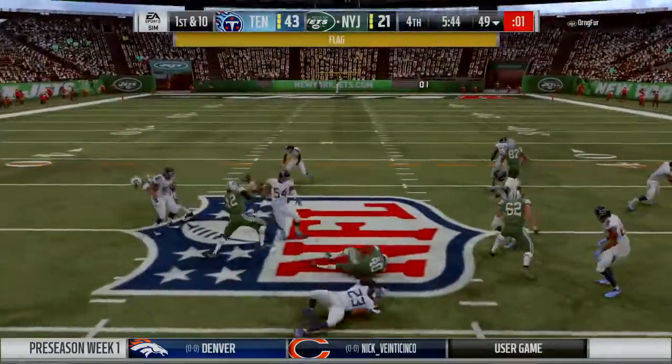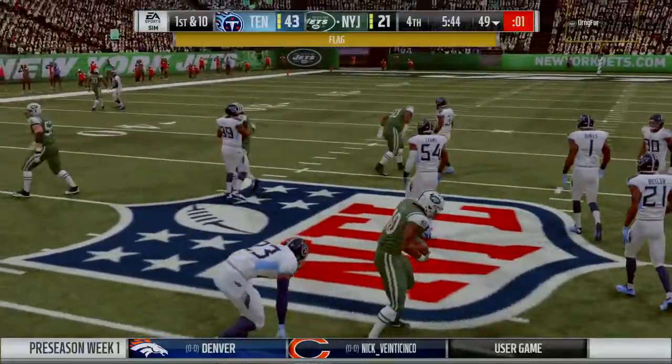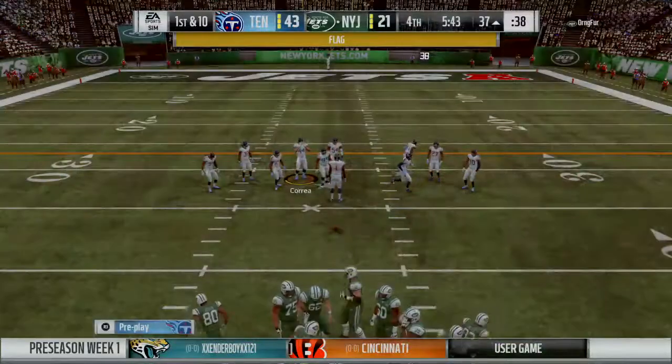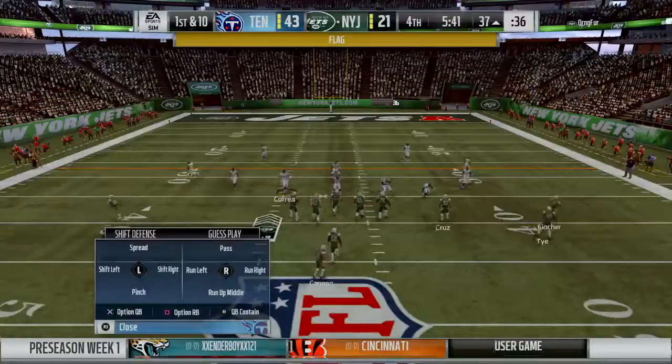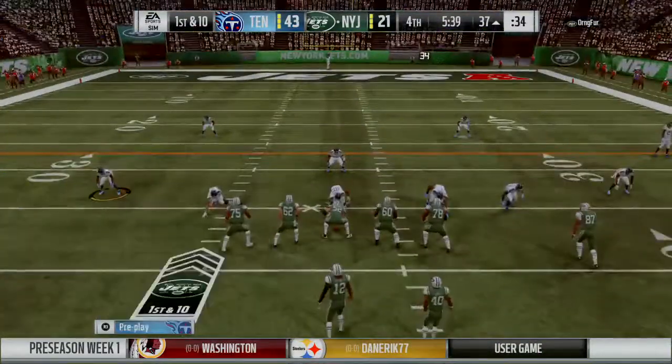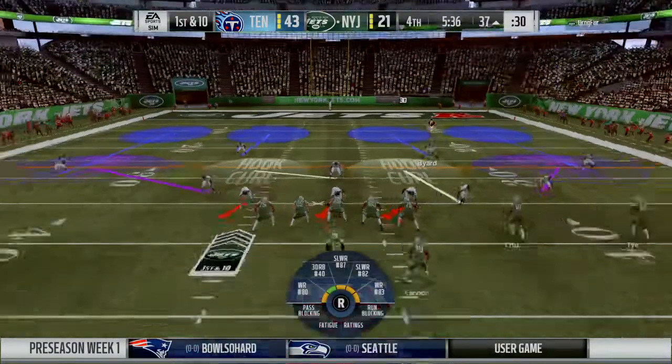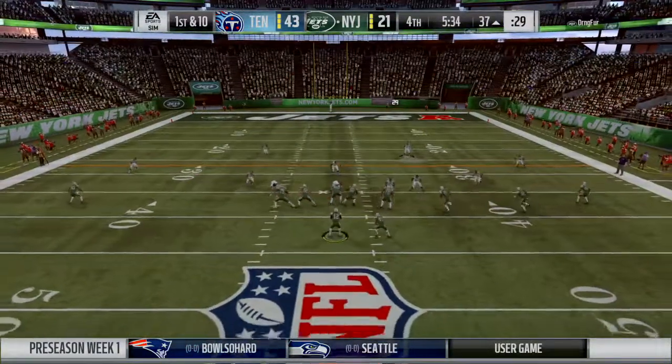A first carry for Trenton Cannon. And he'll be brought down somewhat awkwardly here, and a late flag as well. I think this one's going to be a face mask. 14 yards there on the pickup, and now it's 1st and 10. A big mistake, especially when you factor in the personal foul yardage.